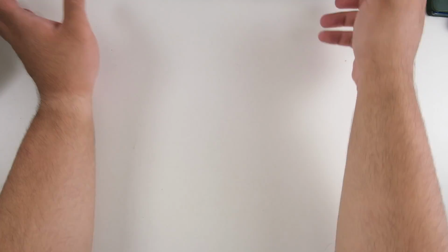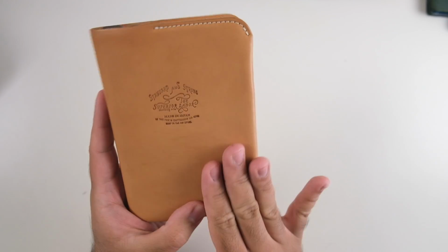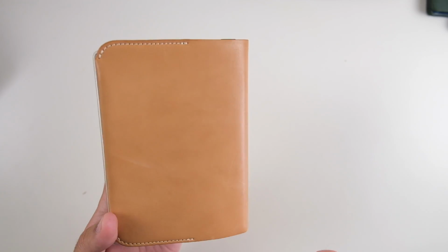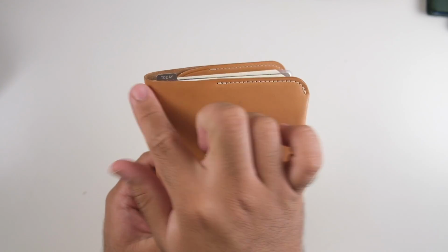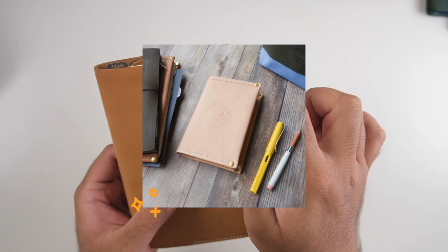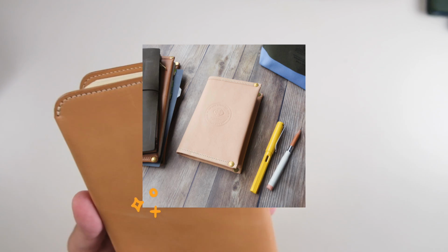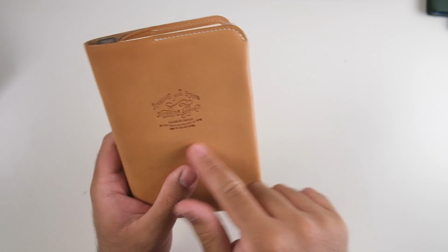The next notebook cover is this one. Oh, this is my A6 natural leather cover from the Superior Labor. I was torn between buying this version or the TSL X Baumkuchen cover that has, I guess, squared off sharper corners that have rivets. Is it rivets? I think that's the word. Rivets or not bolts. Maybe not. Eyelets, there you go, on the edges here, and it has an embossing in the center.